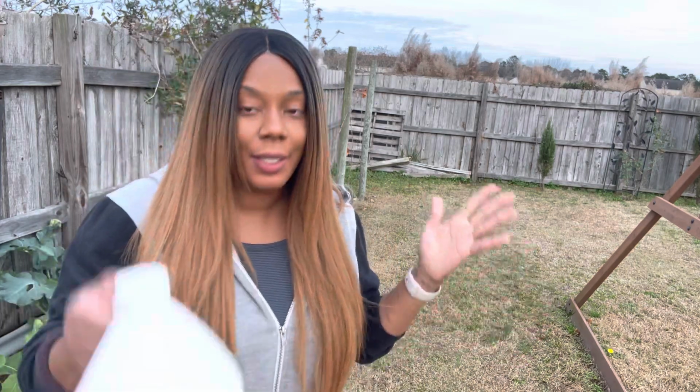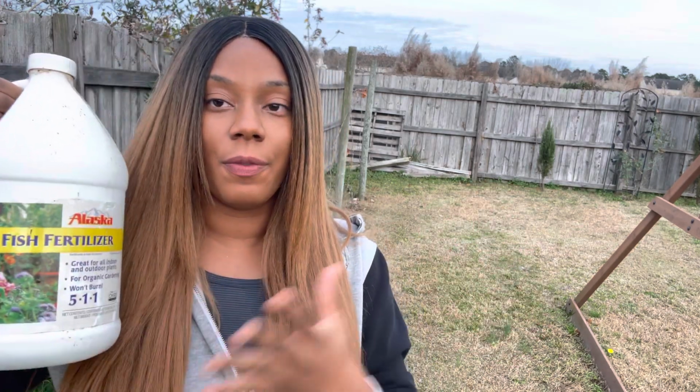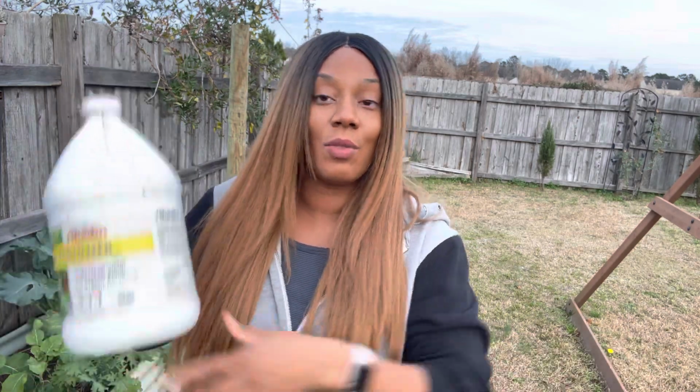Now, I just love this right here. This is a 5-1-1 water soluble. I think the Dr. Earth is a 3-2-1 water soluble, and that works really well as well. So far so good with that product, because honestly, if you read the back of this and the back of that, you're going to get the same type of ingredients. I also like to use Miracle-Gro, which is synthetic. I love it for my flowers. It just does amazing. I have used Osmocote. I have used Espoma. You guys ask me lots of questions about what fertilizer I use.